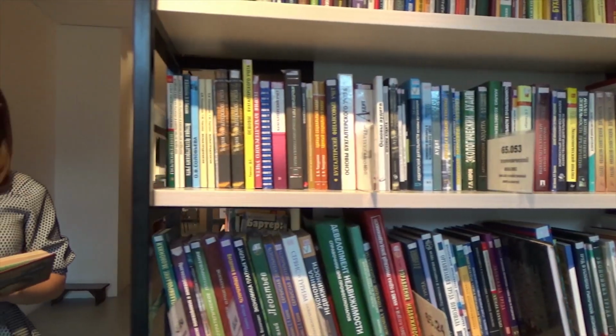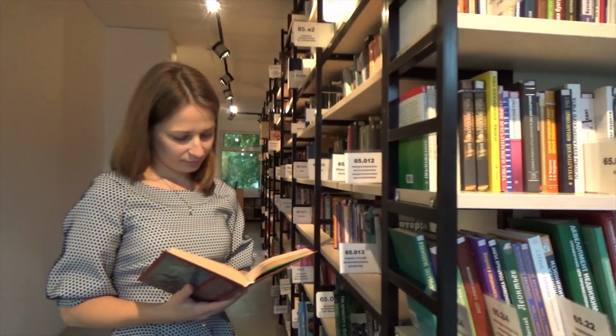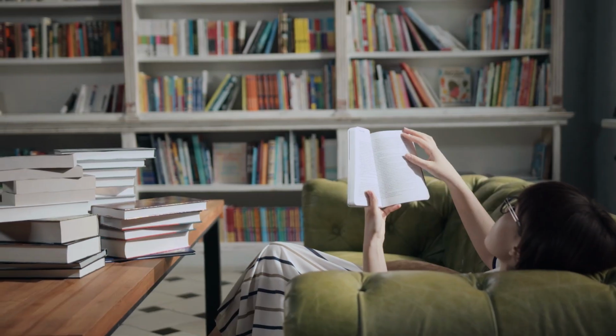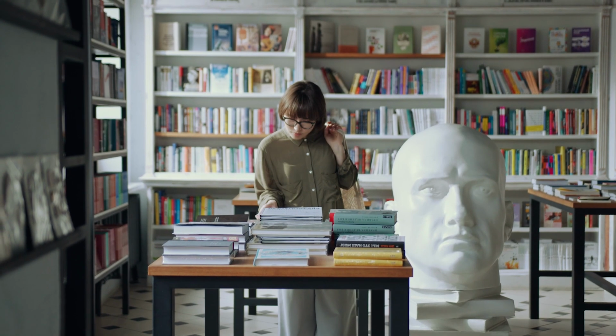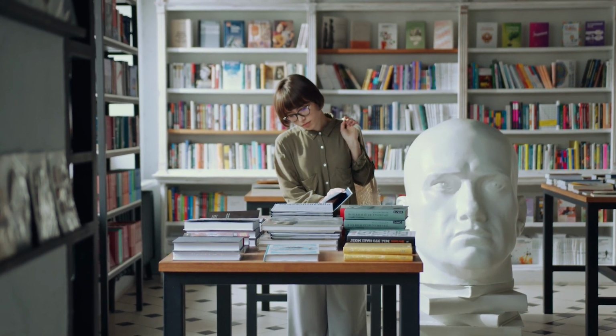10. Donate or store your unread books. If your living room is starting to look like a library, it may be time to get rid of some of your books. This will free up space on your shelves and make the room look less cluttered. You could donate them to a library or store some of them in another room.